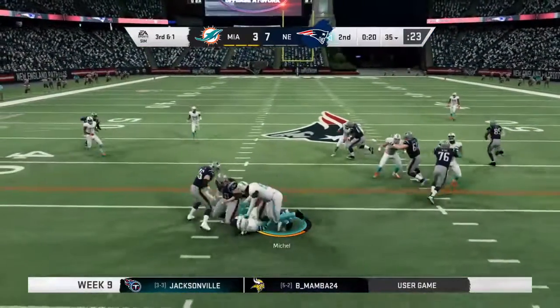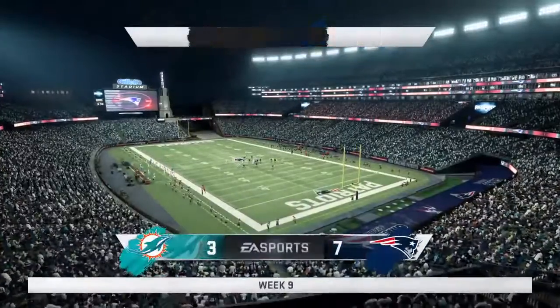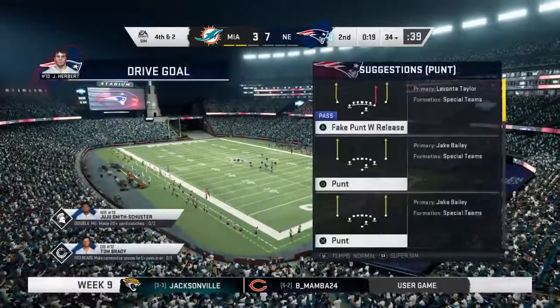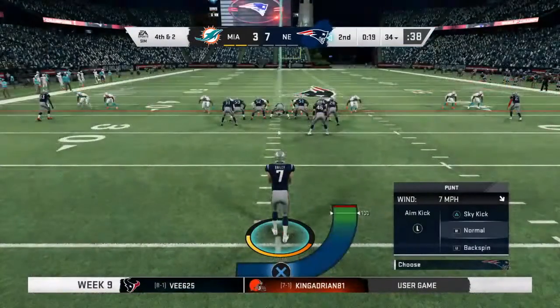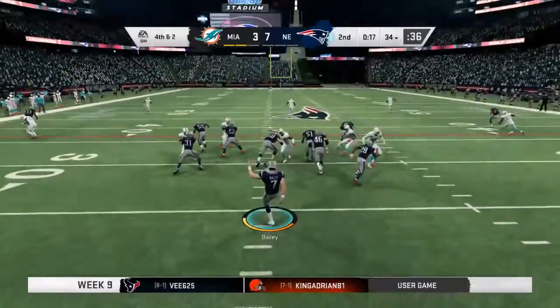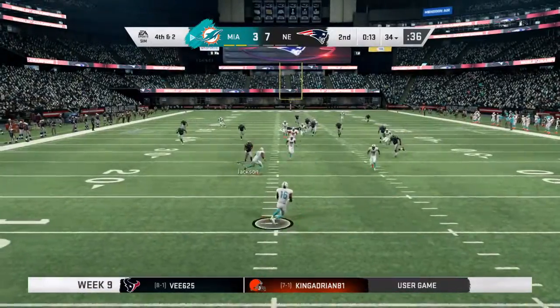Once again, they'll keep it on the ground. And they will bottle him up behind the line, and now will they use a timeout? Now the Dolphins are going to burn the first of their timeouts as they stop it with 19 seconds to go in half number 1. The Patriots send out their punter as he's on to punt for the first time tonight.